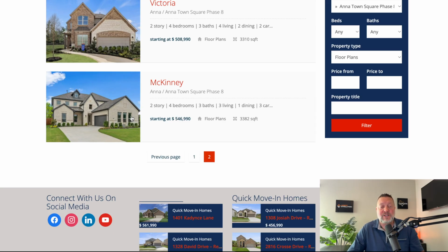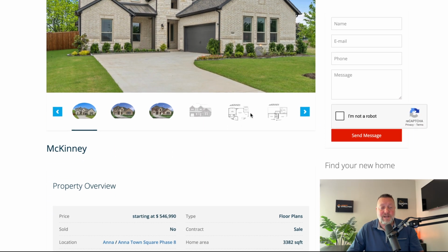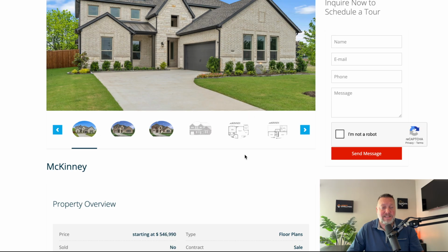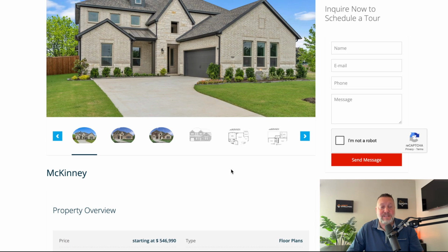Now, when I say starting at, that's usually before you decorate it in, all your design aspects. And I don't think that you would spend more than 50 grand probably. So the biggest house you could probably get for just under 600. And that's a really good deal for living in North Dallas. Wow. All right, that's the McKinney. That's a good looking house. Largest house you can get in Anna, Texas, in Windsor Homes: 3382 square feet, starting at $546,990.